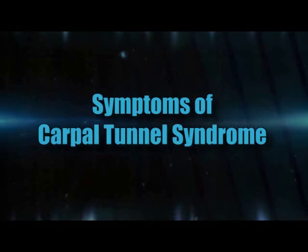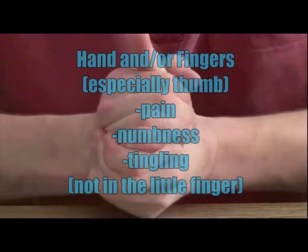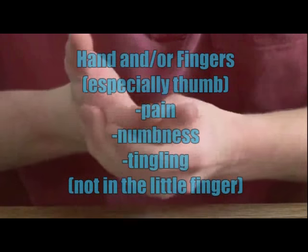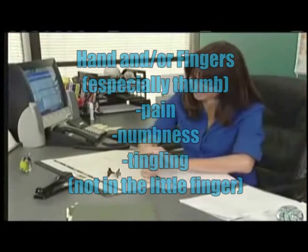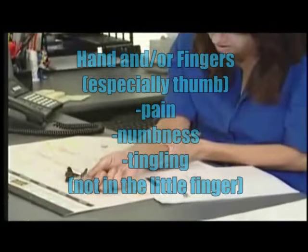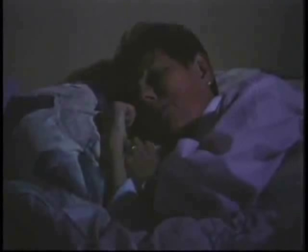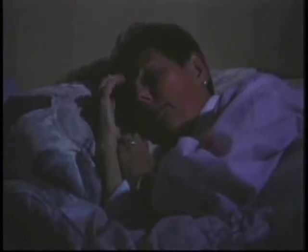So what are the symptoms of carpal tunnel syndrome? The most common symptoms affect the hand and/or the fingers, especially the thumb, but not the little finger. These symptoms primarily include pain, numbness, and tingling. Also, these symptoms make it difficult to perform everyday tasks, especially when those tasks involve grasping and dexterity. Often, patients are awakened at night with the feeling that they need to shake out their numb fingers and hand.